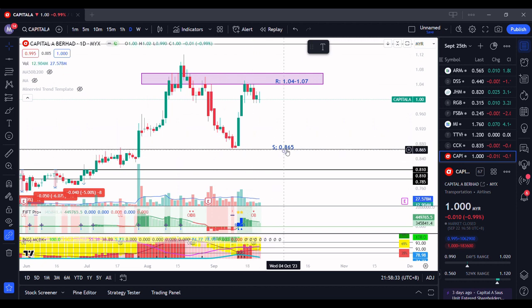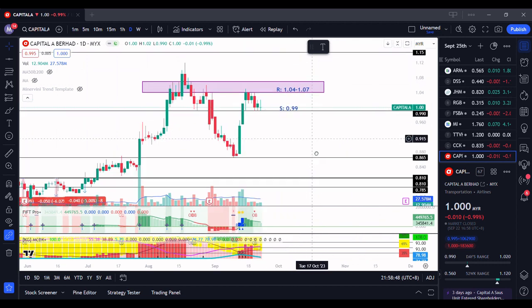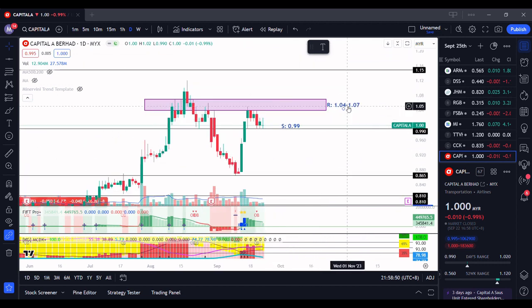But you can see that there's a new support at 0.865. And I believe the latest support will be at 0.99. Your resistance is quite clear, at 1.04 to 1.07. It's not a new resistance, it's an old resistance that I think this area could not break. It broke momentarily and then came back down, because you see there's a lot of wick over here, came over here again, there's wick. So this is your support and resistance zone for Capital A.